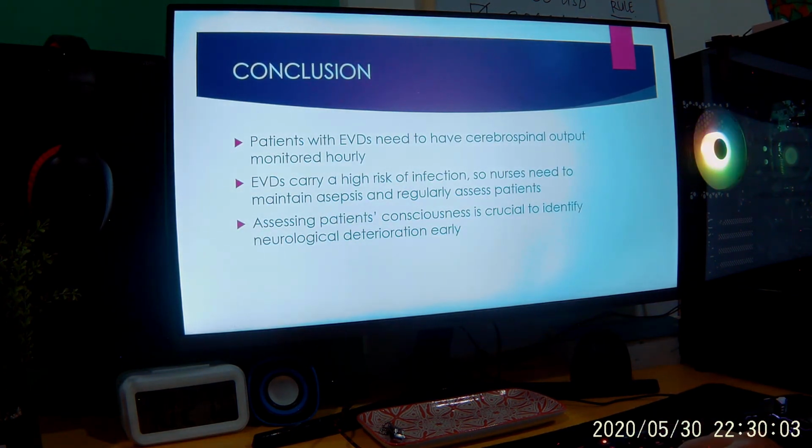Conclusion: the patient with EVD needs CSF output monitored hourly, so we know it's in the normal range and not overdraining. EVD carries a high risk of infection, of course. This is the most common complication. So maintain asepsis and regularly assess the patient's vitals, especially vitals. Usually we put the patient in the ICU or in cubicles. Assessing patient consciousness with the GCS, Glasgow Coma Scale, is crucial to identify neurological deterioration early. We also assess the cranial nerves.